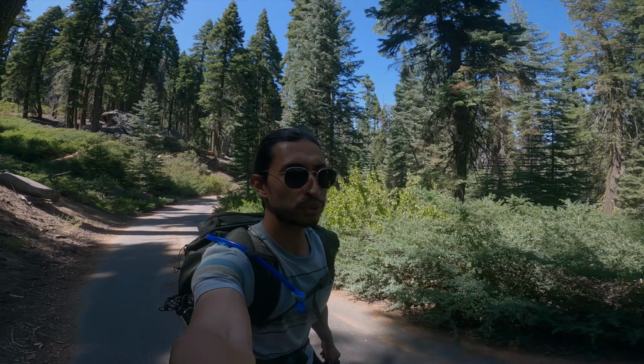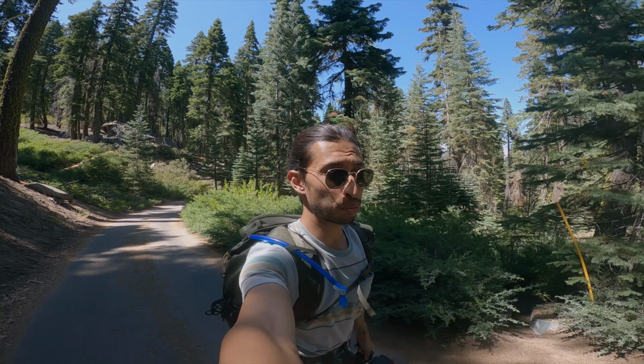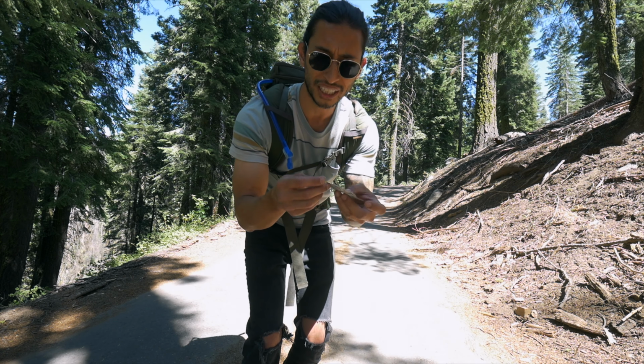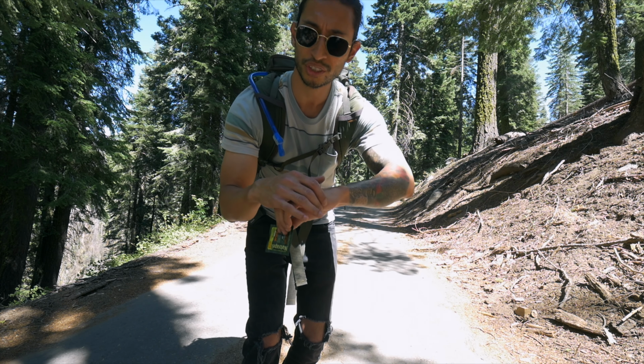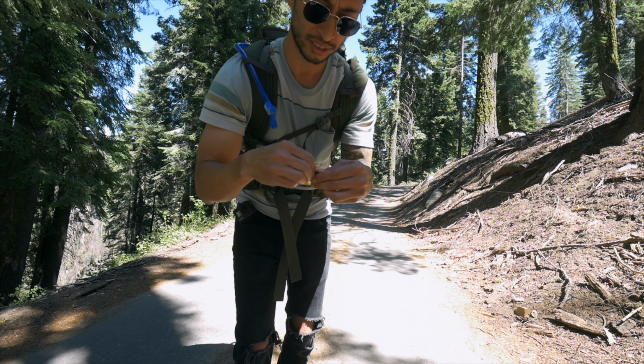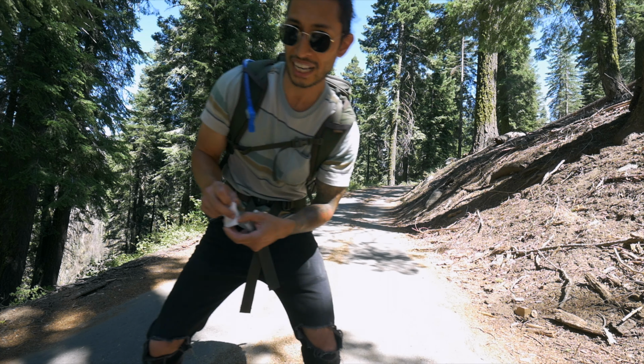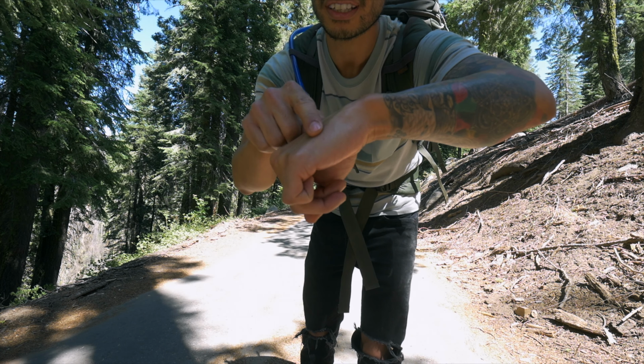Nice little loop, pretty easy, but there are flies that like to bite out here. Alright guys, I'm getting eaten alive by flies out here. Once you start sweating, it attracts the flies. So I'm gonna try this wipe-out, see if it helps. One got me right there.